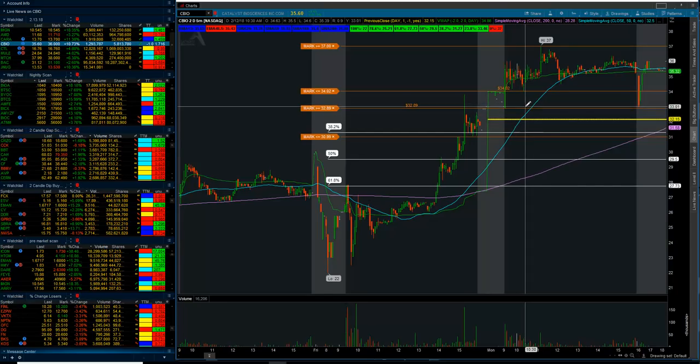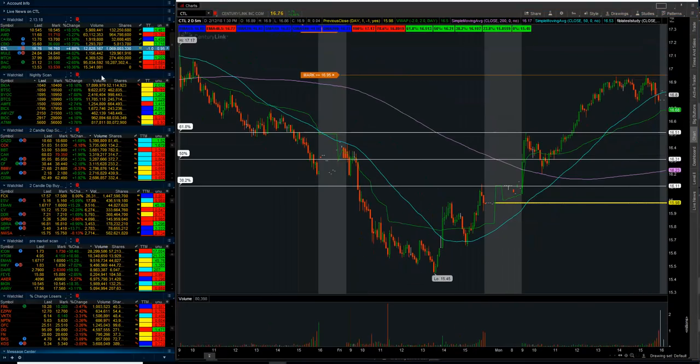I don't even think it's going to hold 32.89. I think this thing is going to retrace all the way back down to this $30 level. You can see some nice points. I don't know. We'll see. Next up, CTL.